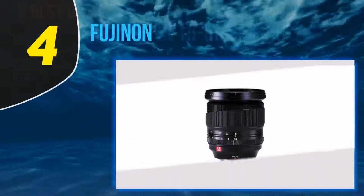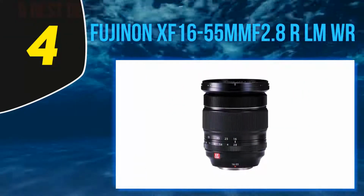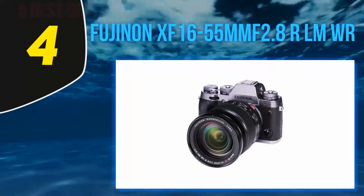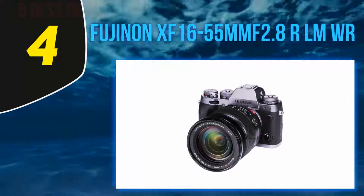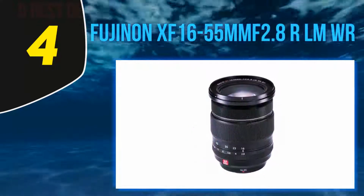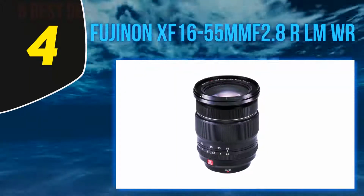At number 4. Fujinon XF 16-55mm f2.8 R LM WR. The weather-resistant Fujinon 16-55mm f2.8 lens is a mid-range zoom with a focal length equivalent to 24-84mm and a constant f2.8 aperture throughout the range.